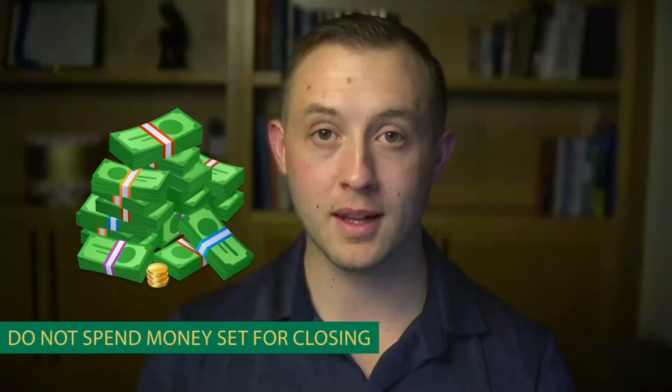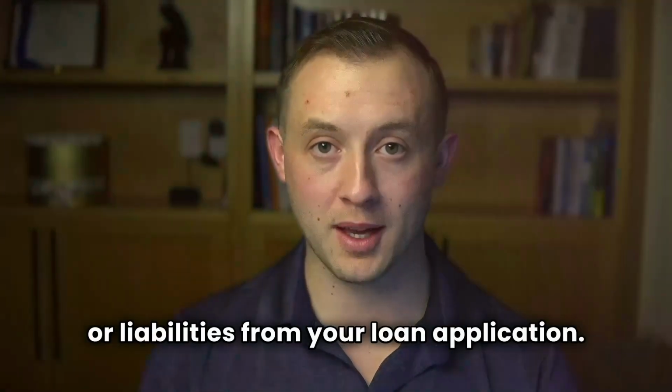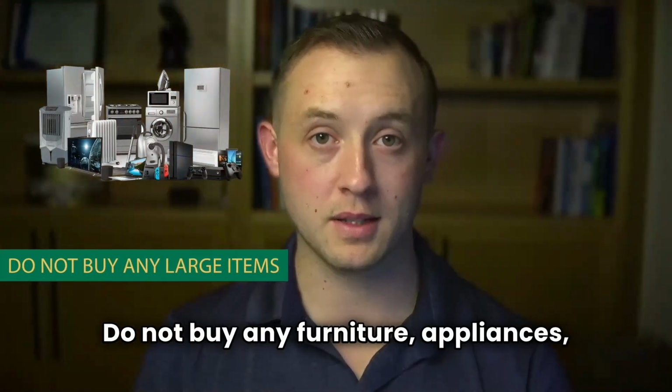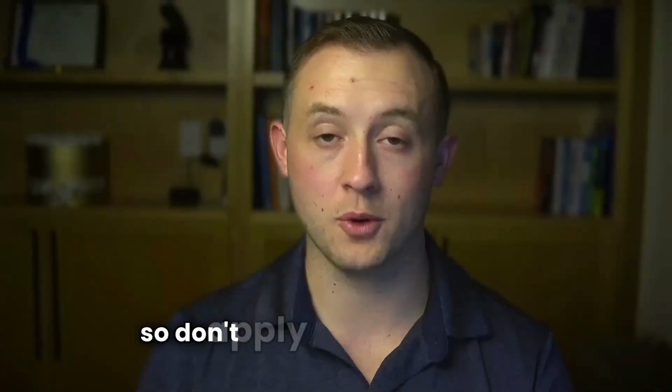Do not spend money that you have set aside for closing, and do not omit debts or liabilities from your loan application. Do not buy any furniture, appliances, or any other expensive items. Do not originate any inquiries into your credit, so don't apply for that car loan.